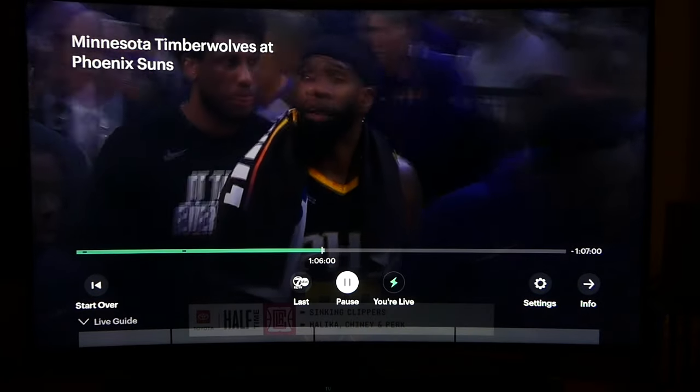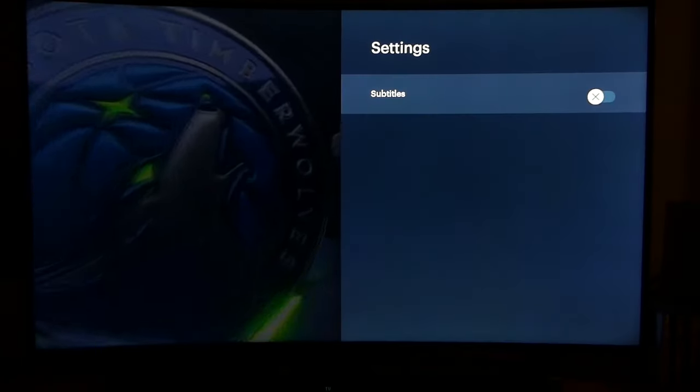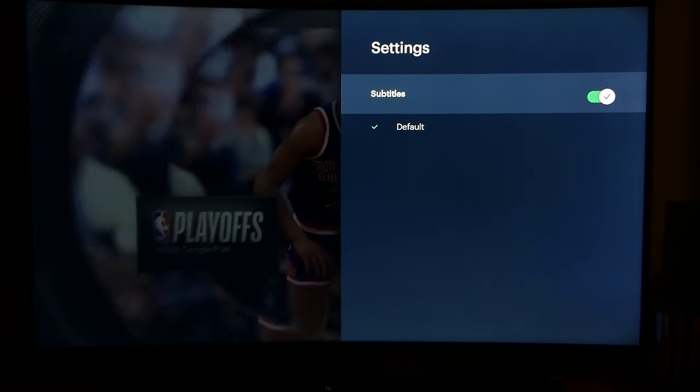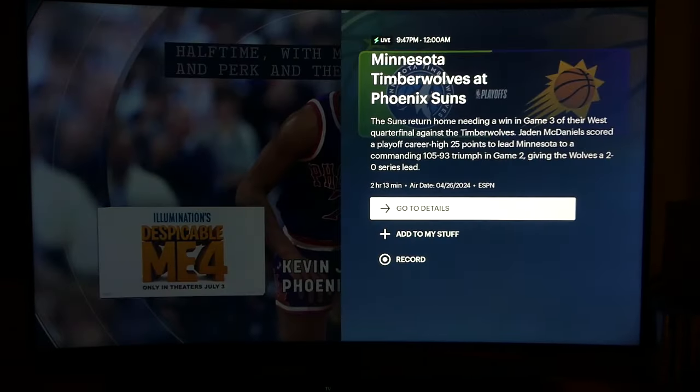While watching anything, you can pause live content, quickly catch back up with the live broadcast, start over, and access subtitles by clicking the buttons in the settings. You can also quickly go to the last channel watched by clicking last. And you can click details to learn more about a program, add the game or show to your stuff, which is basically your favorite section, and record the content.